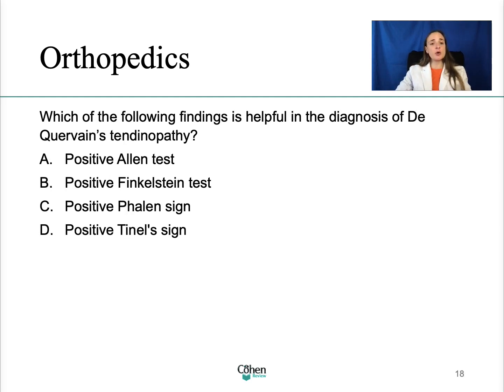Next question in orthopedics. Which of the following findings is helpful in the diagnosis of de Quervain's tendinopathy? A, positive Allen's test. B, positive Finkelstein test. C, positive Phalen sign. Or D, positive Tinel's sign.